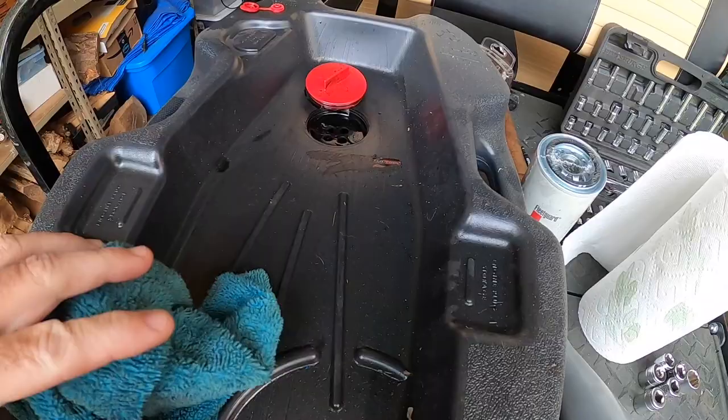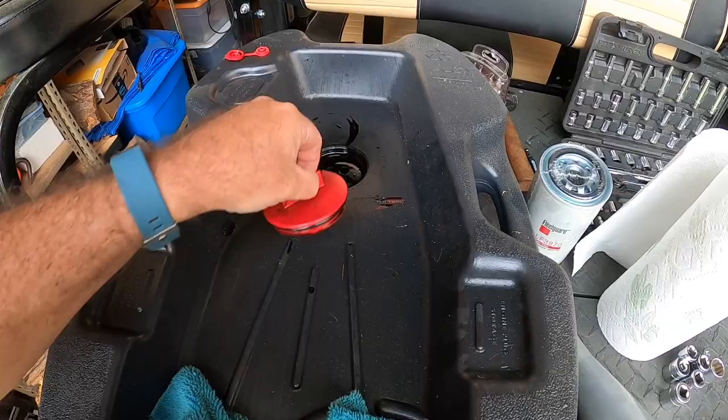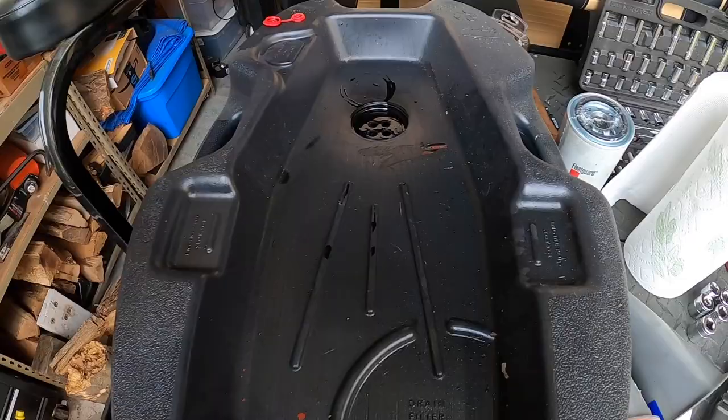Oh, by the way, don't forget to take the cap off your oil container. If you forget to take that off your oil drain container, you're going to have a mess. Just want to throw that out there. Okay, so let's go ahead and get this container under the motorhome.